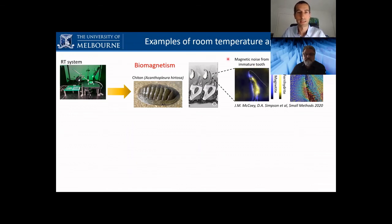it is. And that goes from very small particles of magnetite and ferrihydrite, which produce magnetic noise, and we can detect that. And they have different spectral signatures, so we can separate them, to larger magnetite particles that become ferromagnetic, and we can detect the DC magnetic field from those. So it's a very nice way to track the maturation of the teeth and understand how that works.